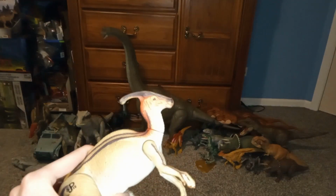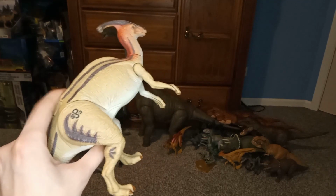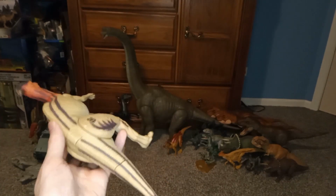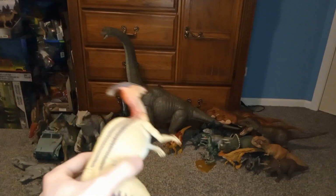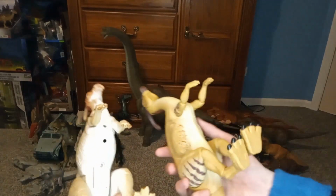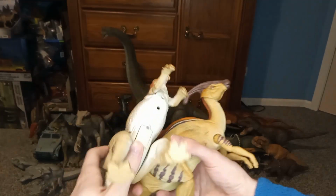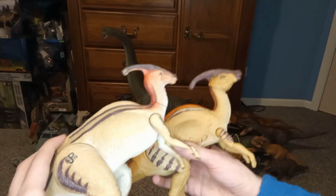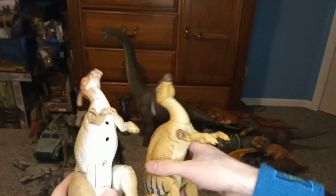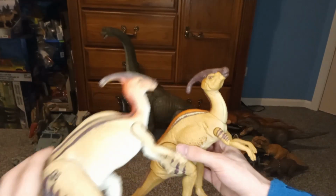Except for maybe this one, which is the Kenner Parasaurolophus from The Lost World, with its running mechanism. The overall proportions are very nice because it's based on the Stan Winston maquette, almost 1-to-1. And the paint is about as good as this one, if not slightly better, maybe. It doesn't have nearly as much articulation, so I believe these two are really good together. I like them a lot. They're definitely different from one another, but I really like both.